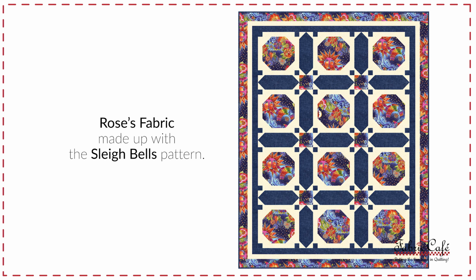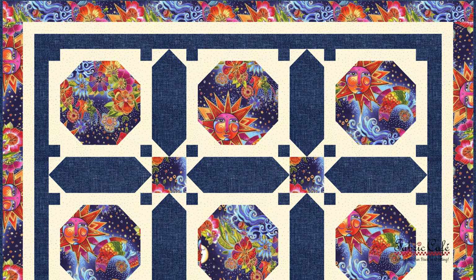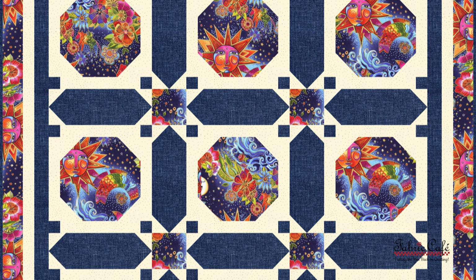You wouldn't want to put your number 3 and your number 2 together because they wouldn't necessarily contrast enough, but with that white, it's going to pop, and we're going to show you. I think it's just beautiful, and as you can see on the screen, we have our Sleigh Bells pattern there with Rose's fabric. It's gorgeous. It absolutely is jaw-dropping. It's gorgeous fabric, Rose.